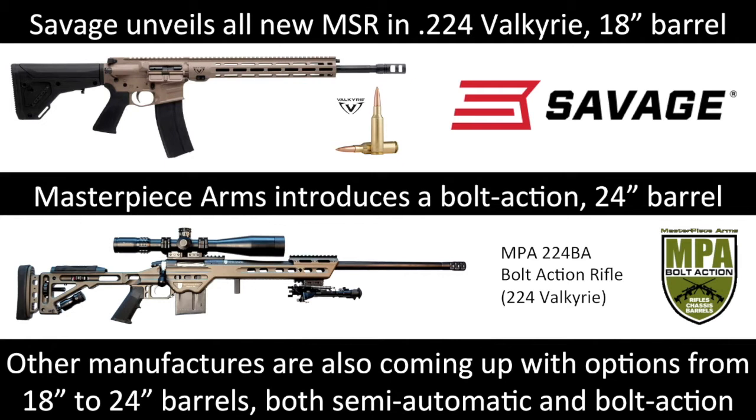However, probably the best choice, and a bit more expensive but still reasonable, is to find an upper and basically buy a complete upper. You have it ready with the bolts, everything else in it, and extra mags, and then you can just switch uppers whenever you need. In the middle you see some bolt action options.